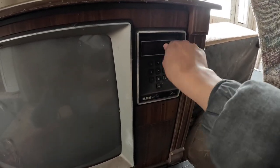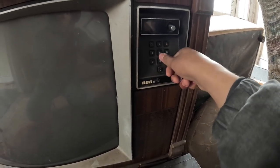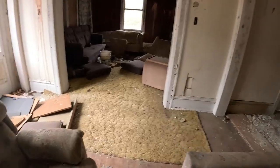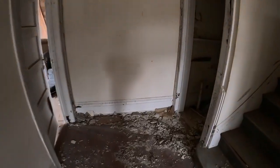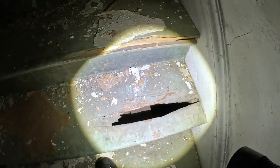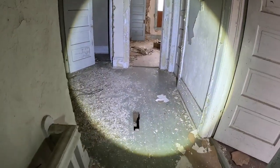Okay. This one has digital buttons. Okay. It's RCA. It's cool. It's a bathroom. It says RIP. Rest in peace. It's upstairs. Seems like part of this floor is collapsing, so I gotta be careful. Oh yeah, it's not good. And watch my step.